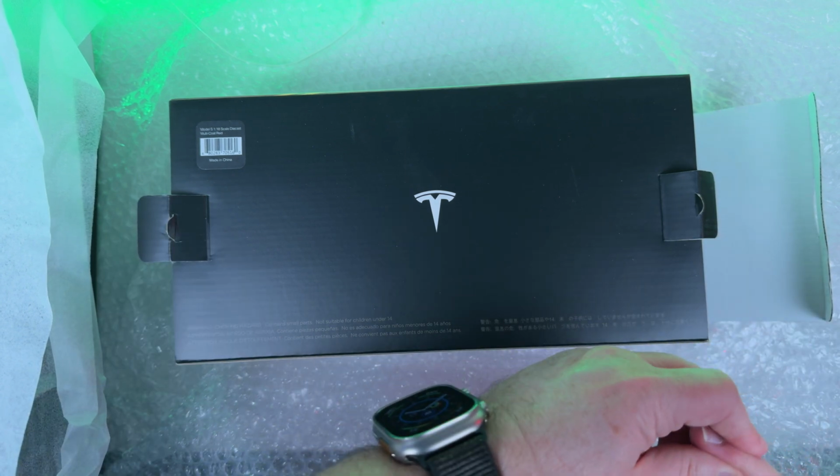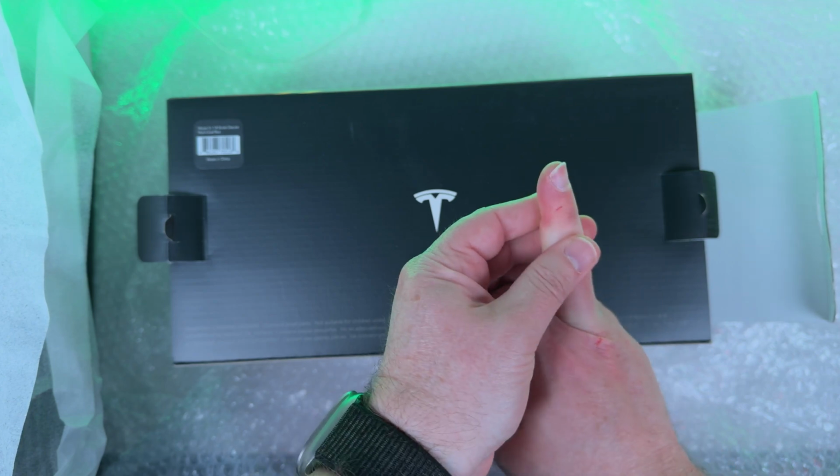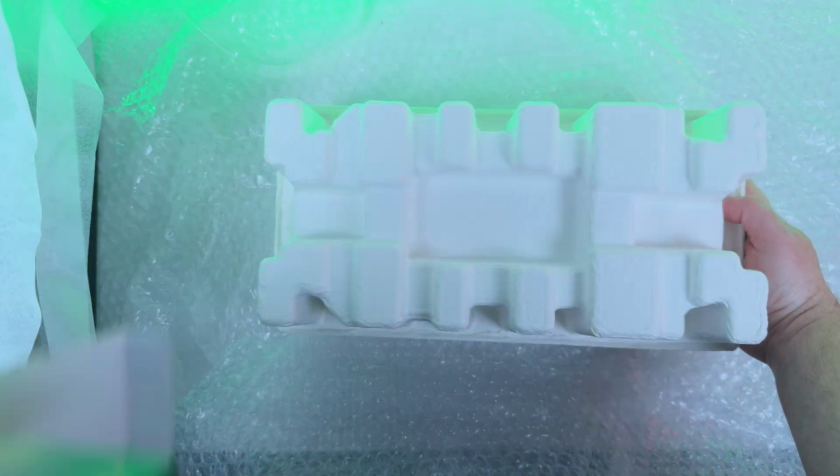Ow, ow, ow, paper cut. Cardboard cut. Ow. And this does come with an authentication. I wonder if the Model Y... No, the Model Y didn't come with diddly squat.